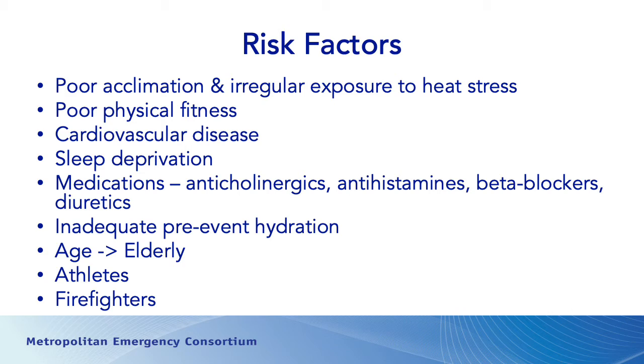Medications such as anticholinergics and antihistamines, beta blockers, and diuretics can all increase the risk for heat exposure and heat-related illness. And think about the diuretics. If you have to be well hydrated to sweat and lose heat, diuretics tend to make you volume depleted, so you may not sweat as well. Your body may not accommodate to the heat exposure and the heat stress because you're hypovolemic secondary to the diuretics. Inadequate pre-event hydration is a risk factor. If it's a hot day, start your hydration during morning report and keep hydrating during the course of the day.